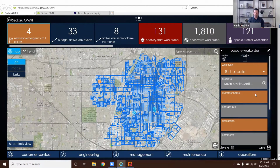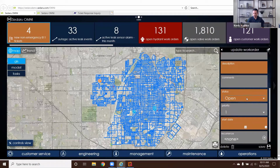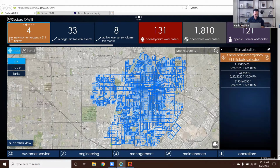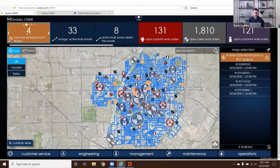And then also if Matt or someone else wants to pick that up while they're there, they can do that too. So from there, I can give that a priority depending on how it came in. If it was an emergency ticket, that would show up as well. So it's going to give me a confirmation. Okay, are you sure you want to save those three? I will say yes. And so now those tickets have been added to my field force application.